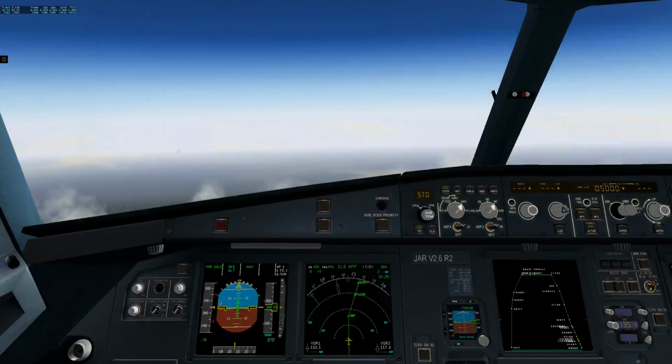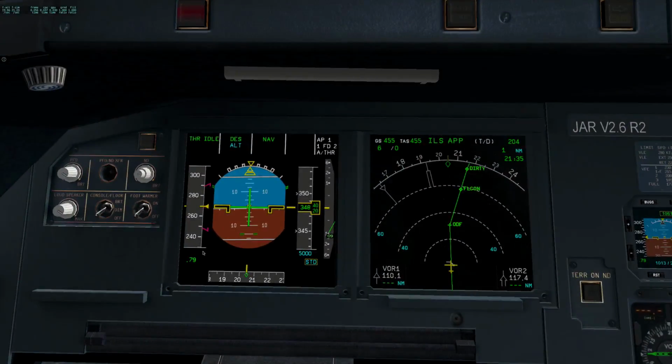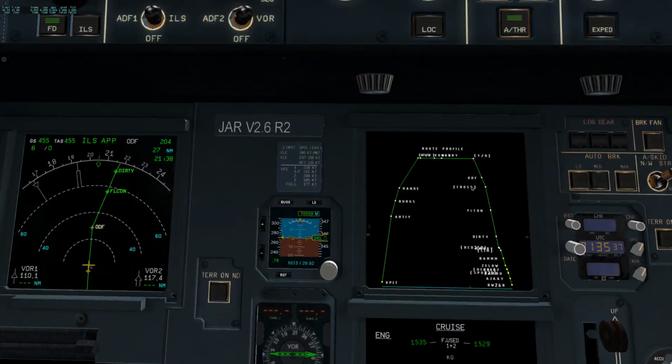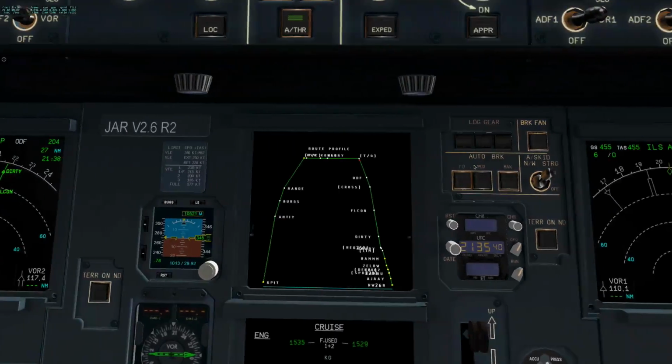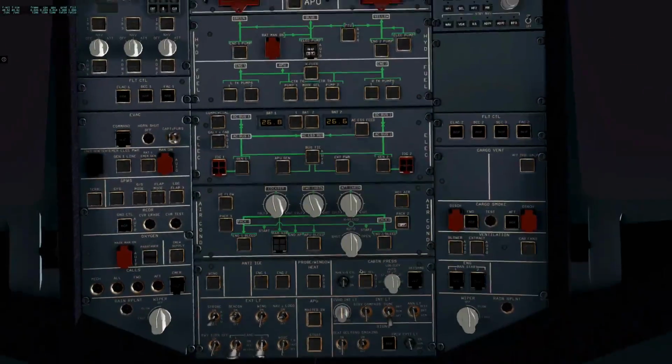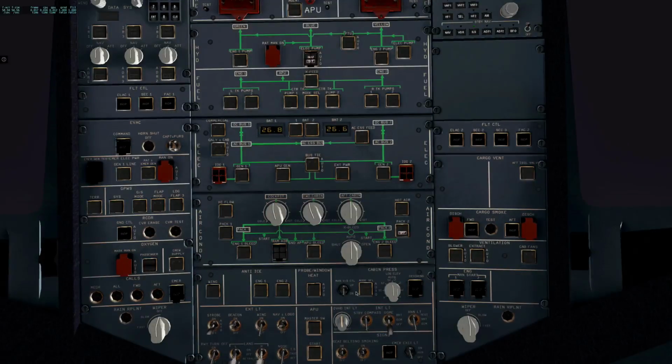So, notice that we've got some speed bugs here and some limits, and our altitude is beginning to drop. There it is. So we're the little red dot here. I don't know how useful this is, but kind of cool. Alright, we should probably turn on our seat belts.